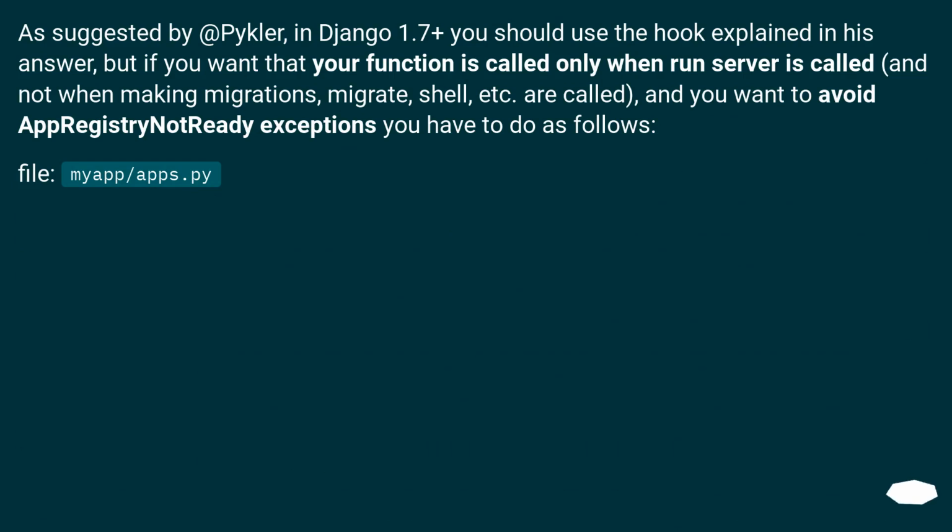As suggested by a pickler, in Django 1.7+ you should use the hook explained in his answer, but if you want your function to be called only when runserver is called, and not when makemigrations, migrate, shell, etc. are called, and you want to avoid AppRegistryNotReady exceptions, you have to do as follows. File, myapp/apps.py.